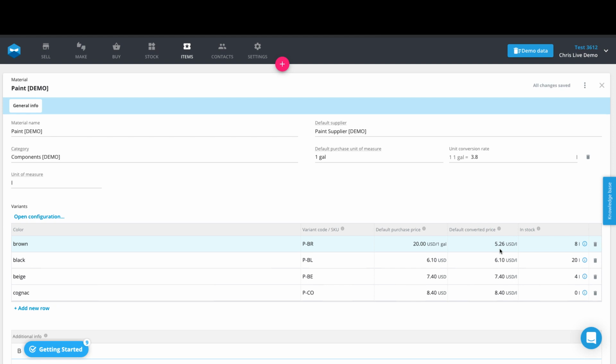It helps you create a PO that is related to the supplier's rate, and then convert it at the correct cost amount in your Katana account, and also how it's consumed based on the recipe or bill of materials you use in your manufacturing process.